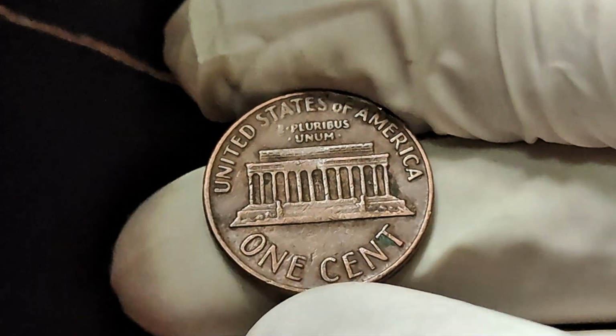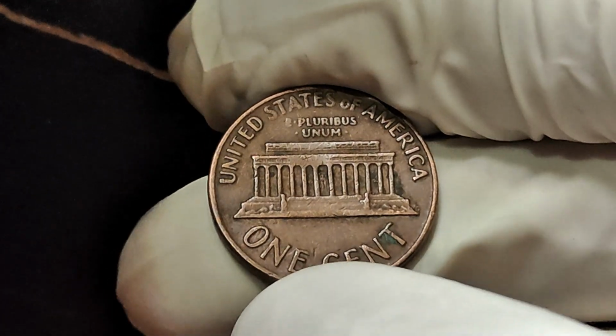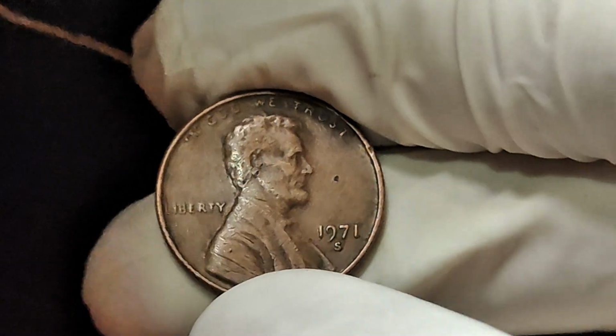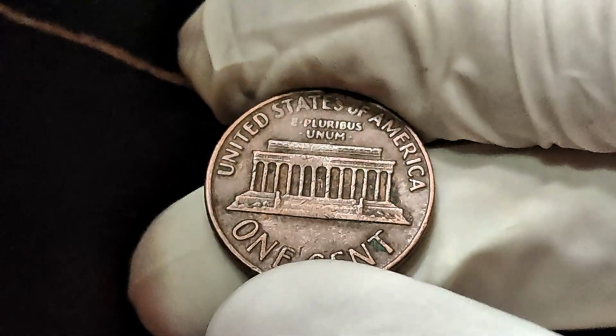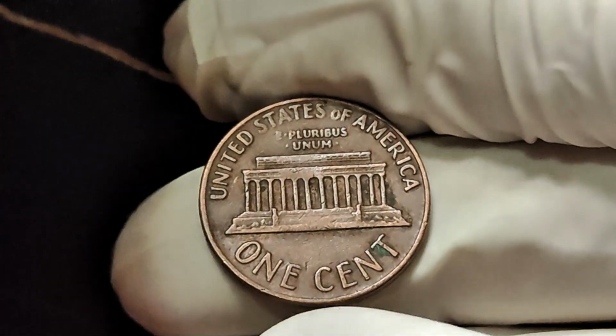But here's the kicker. Time is not on your side. As the years pass, fewer and fewer of these error coins remain in circulation. Coins get lost, damaged, or simply go unnoticed. That's why collectors are willing to pay a premium now. So, the urgency is real. If you've got a 1971-S penny, it's time to act.